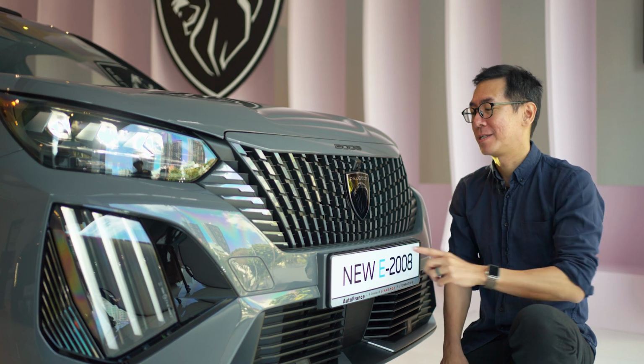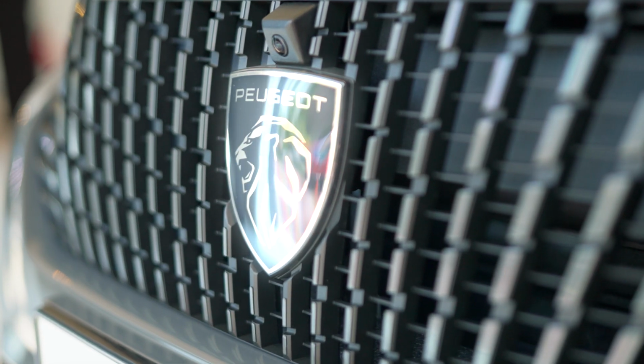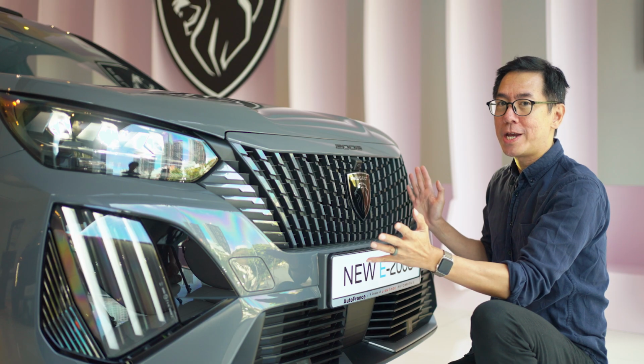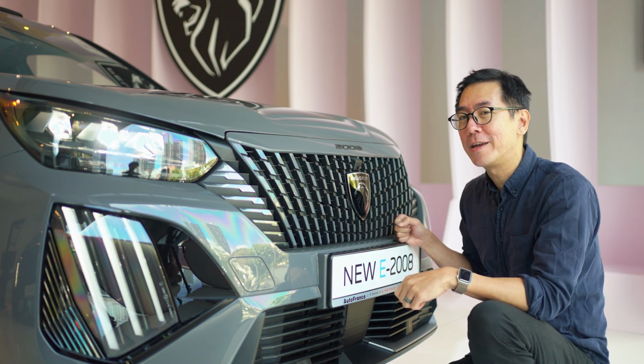These are meant to look like lion's claws. Well, why lion? Because that's the sort of symbol of Peugeot, and that's captured on this prominent new emblem over here. So there's lots of change, and you definitely know that Peugeot's designers haven't been lying down on the job.